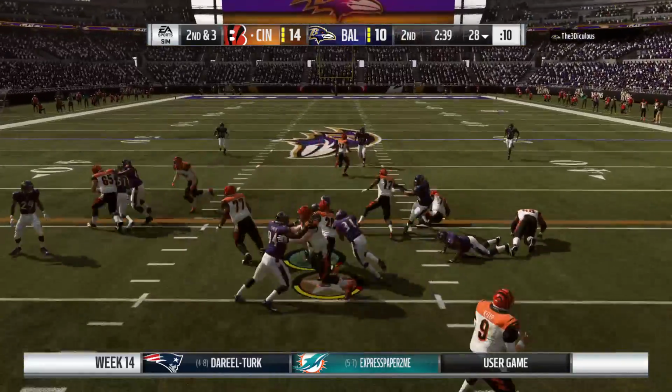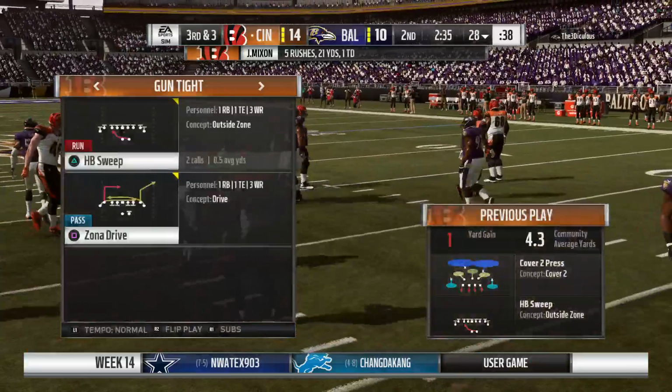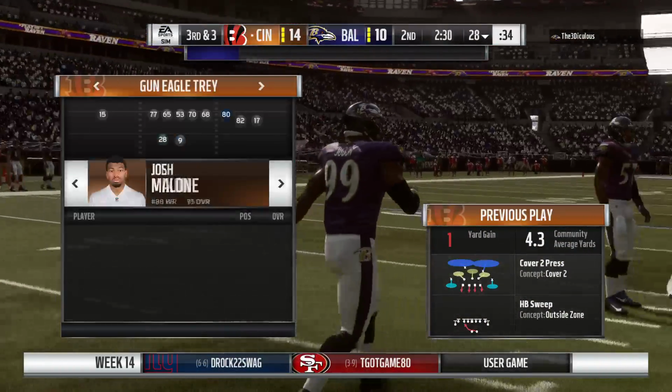On 2nd down, here's Mixon. And not a whole lot doing there, so he'll get it up to about the 28-yard line. Just a yard on the pickup there, and it'll leave him with a 3rd and 3.